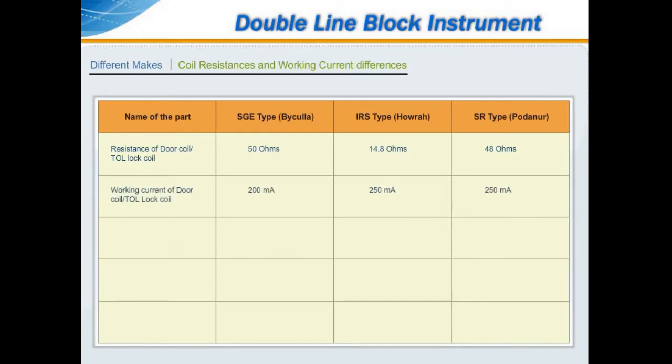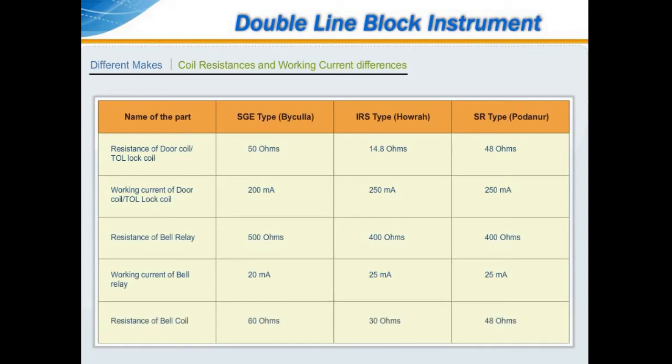Working current of door coil or train on-line lock coil of bipolar make is 200 milliamperes, Howrah make is 250 milliamperes and Bodenur make is 250 milliamperes. Resistance of bell relay of bipolar make is 500 ohms, Howrah make is 400 ohms and Bodenur make is 400 ohms. Working current of bell relay of bipolar make is 20 milliamperes, Howrah make is 25 milliamperes and Bodenur make is 25 milliamperes. Resistance of bell coil of bipolar make is 60 ohms, Howrah make is 30 ohms and Bodenur make is 48 ohms.